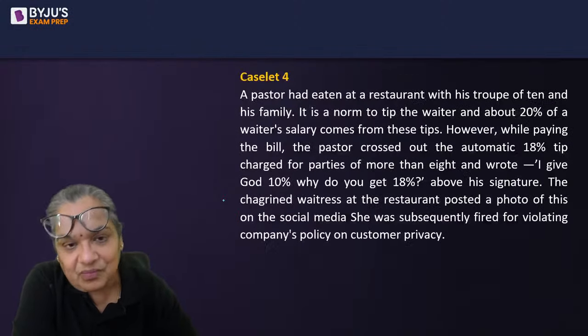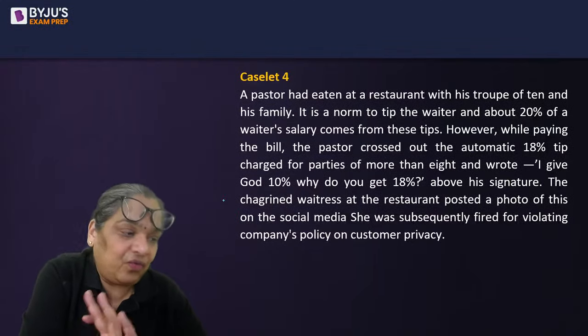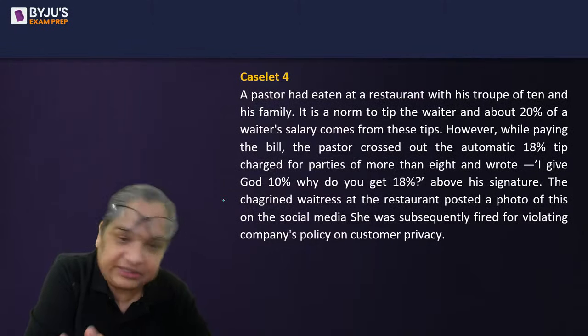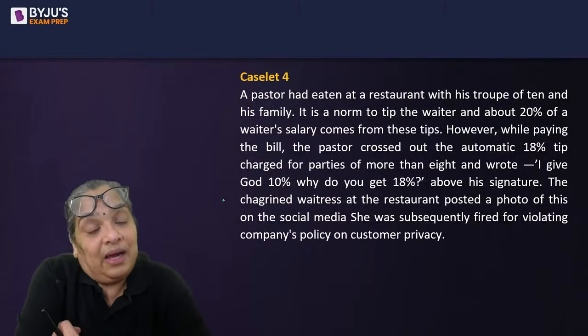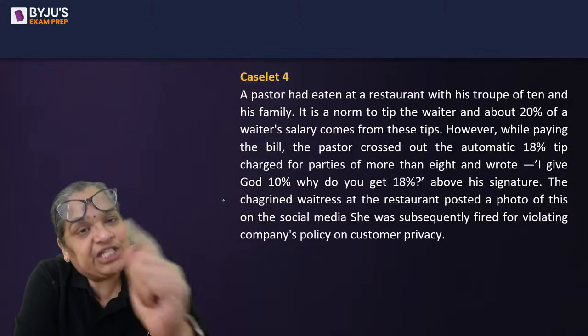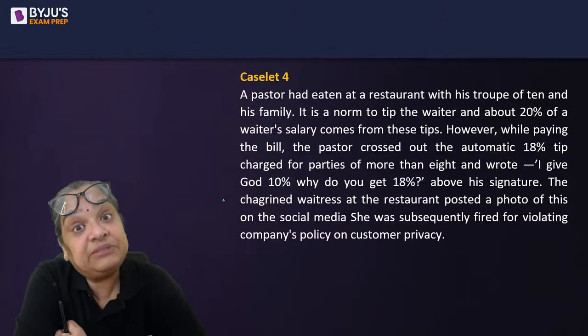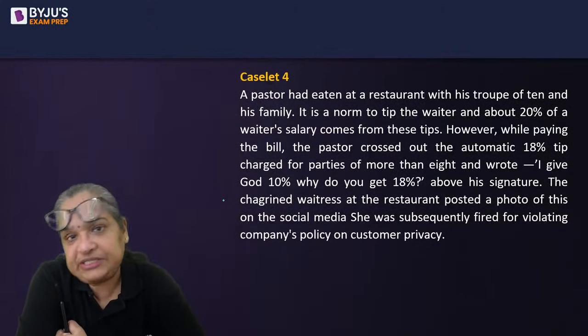Clear? All right. One more case and then we are done. I want answers to come in faster. All right. You must have seen variations of this case. Many times in XAT this has come. Many times in critical reasoning questions, such cases are given.